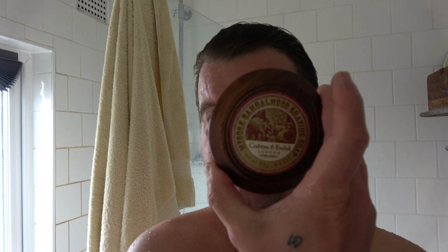I've had that Bartmann for quite a long time now. And today I'm going to be shaving with the old Mysore vintage Sandalwood from Crabtree and Evelyn. Lovely soap.